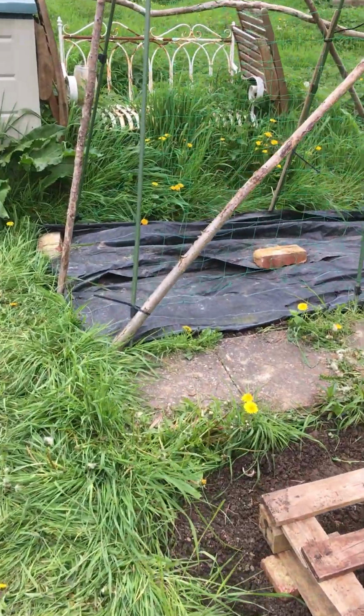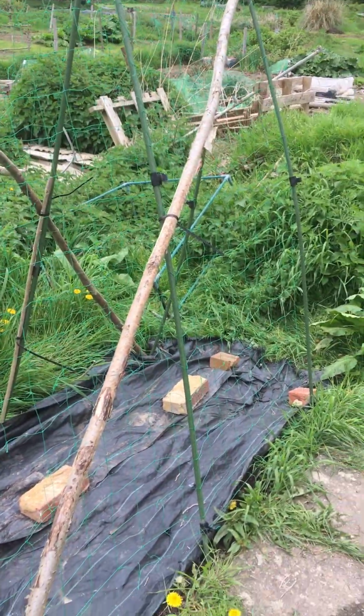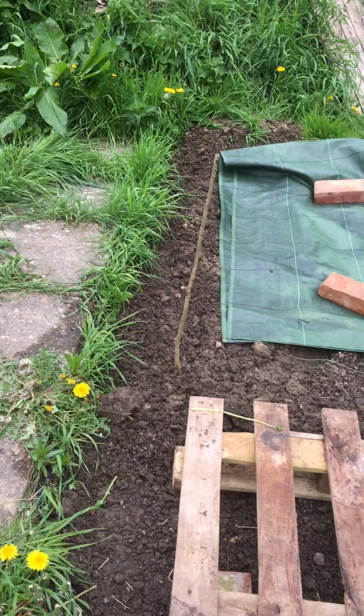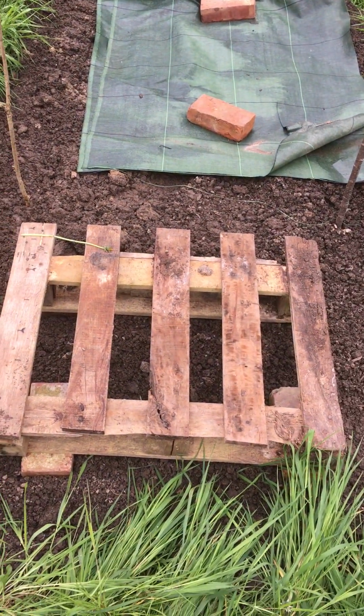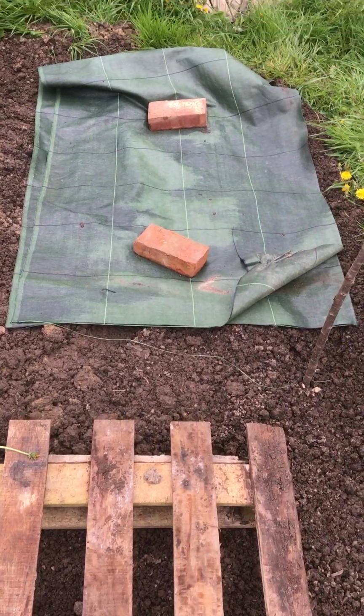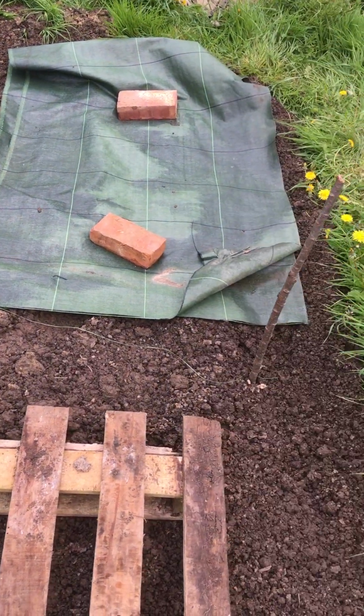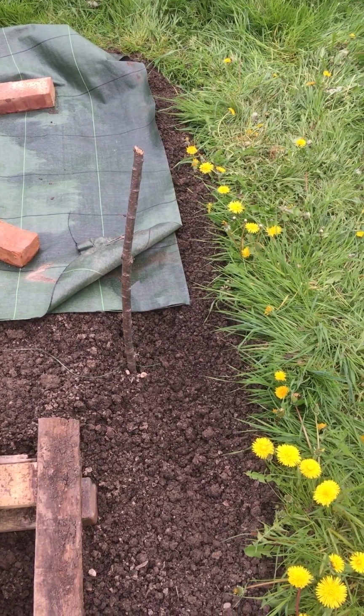Frame's gone up for the runner beans, which we move to a different bed every year. This is our mixed use bed, so any potatoes that were left we put in the ground under the green, and then we've got 2 rows of parsnips either side of the sticks.